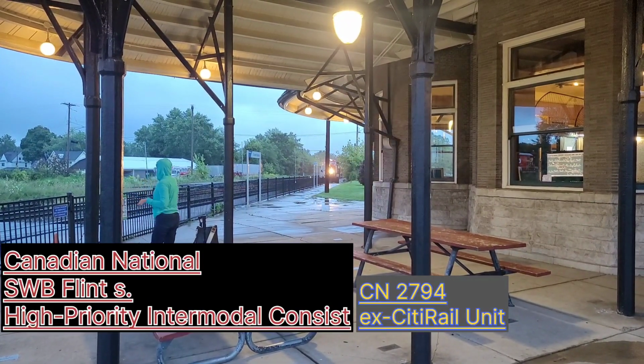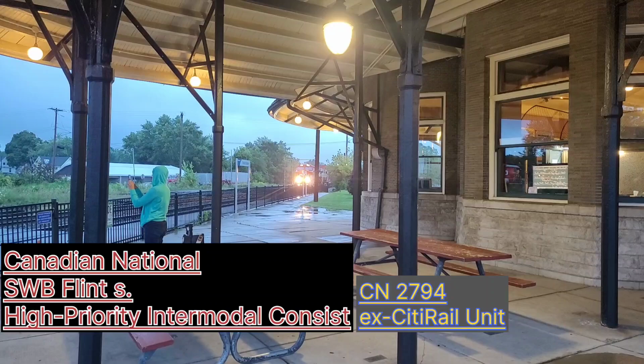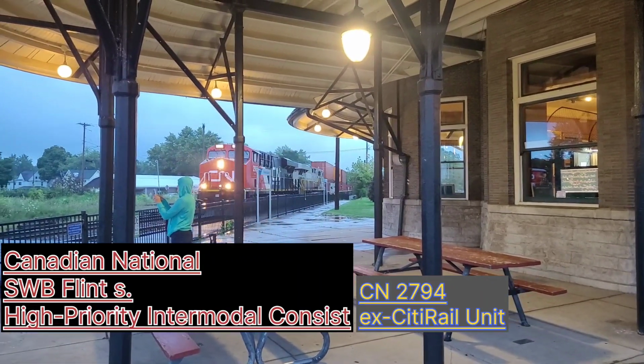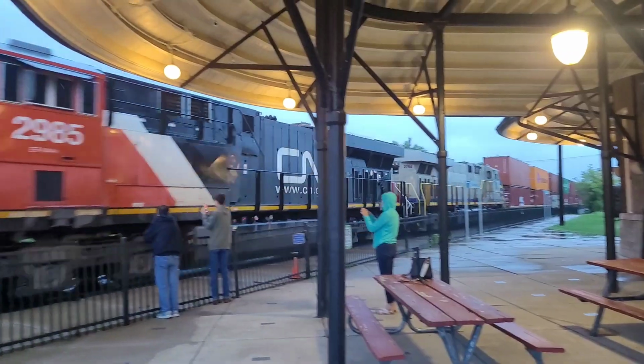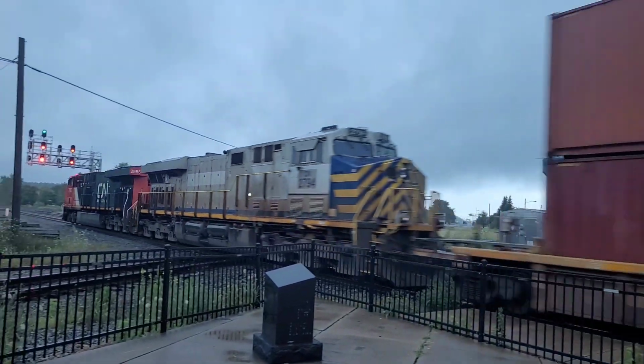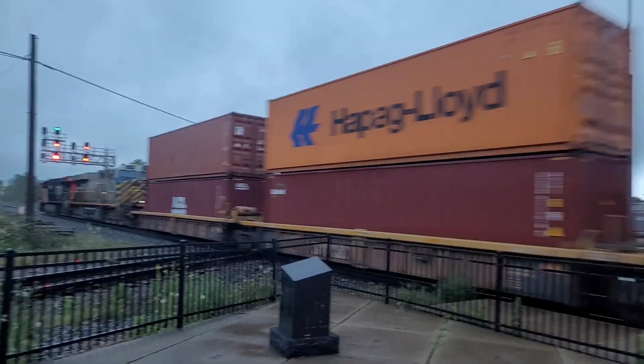As the consist came into view, we realized it was a container train, but the thing we really weren't prepared for was the locomotive behind the lead. Canadian National 2794, an ex-City Rail ES44AC, still in City Rail paint.